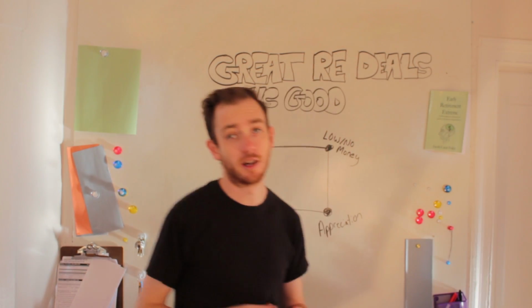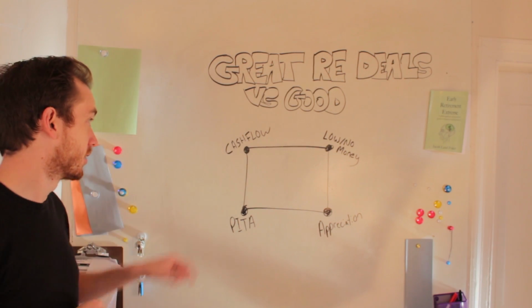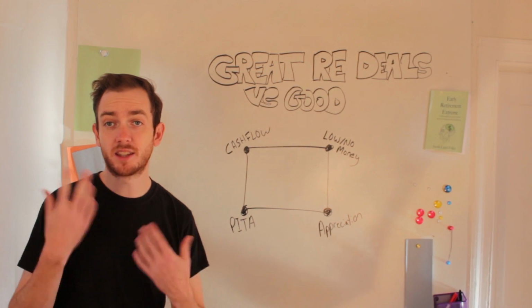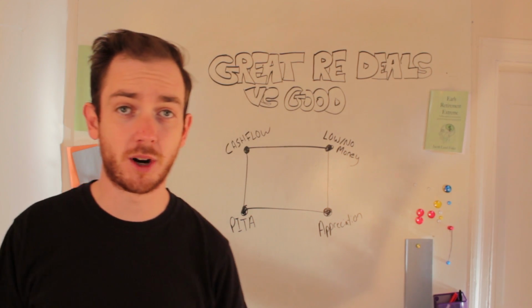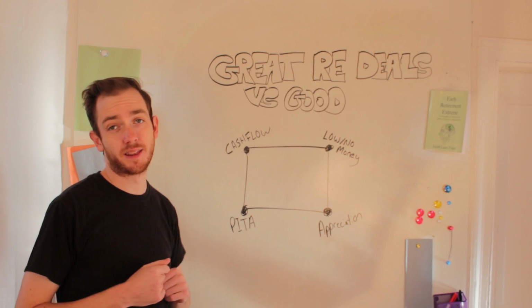a good real estate deal. And so me and Dylan really agreed that it came down to 4 important factors. And so the first factor is cash flow. And so that's the monthly cash flow you're getting from the rental property. It's how much you're making in cash every month from operating that rental property.